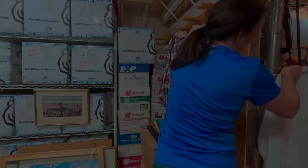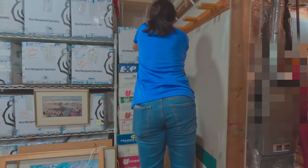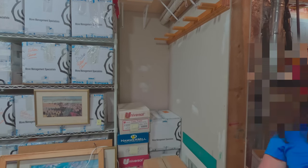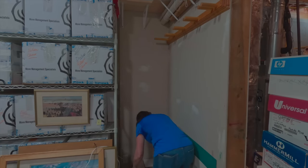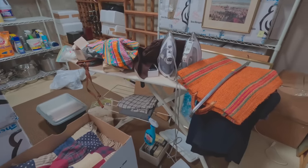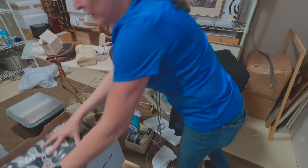I'm moving back into the original room where the wine rack is and dealing with those paper boxes. All the boxes you see on the rack to the left are full of dishes. Those are going to stay. Not sure why I didn't take care of this ironing board in the first place. I would have had much more room.